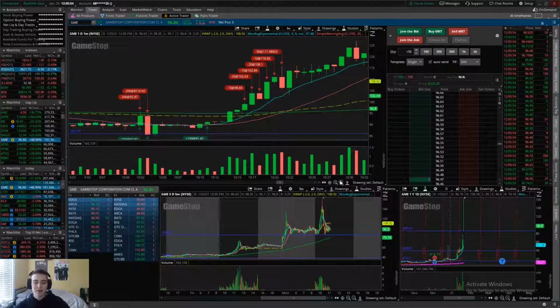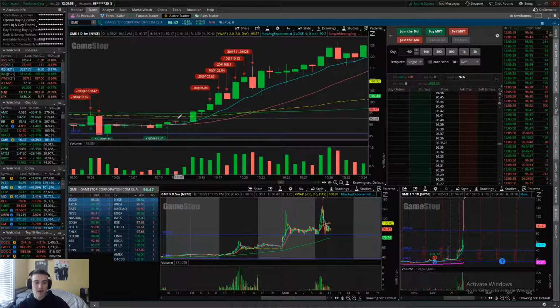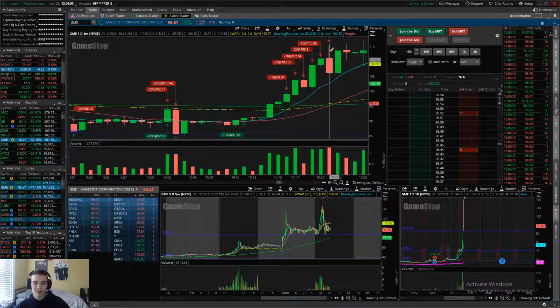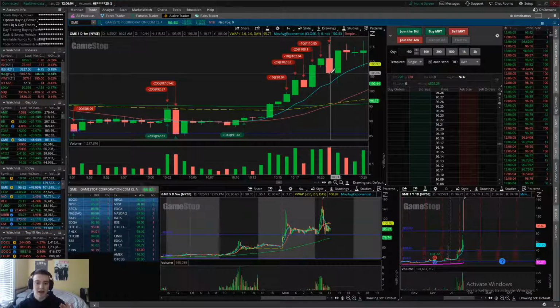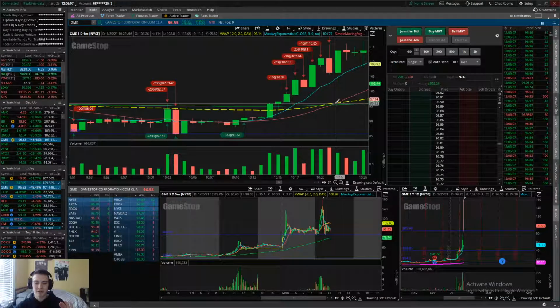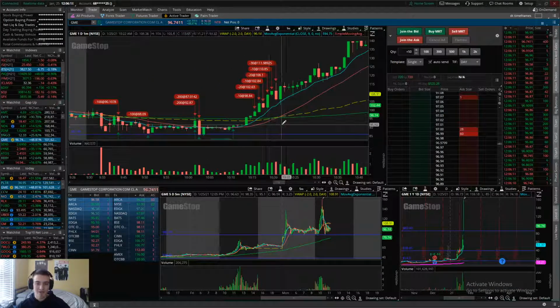And obviously when you zoom out, these candles don't look as big now. But when you're in the moment and this is squeezing up like this, a candle like this makes you think it's the move's over. That was the squeeze, and we could see VWAP very quickly, and then from there lower even quicker. So you got to be very quick.